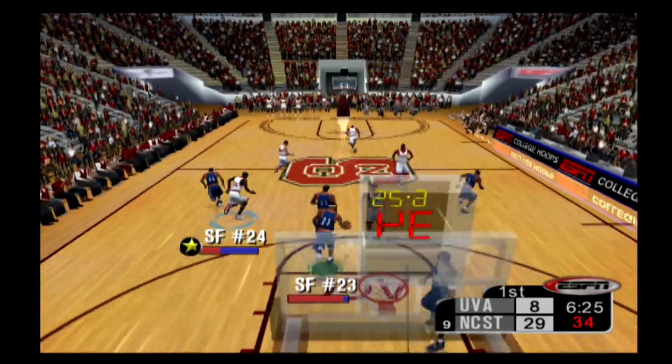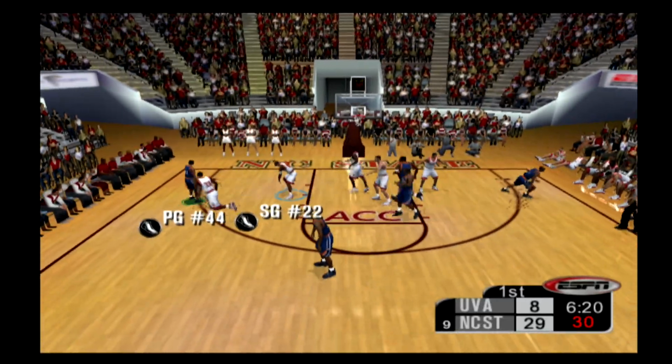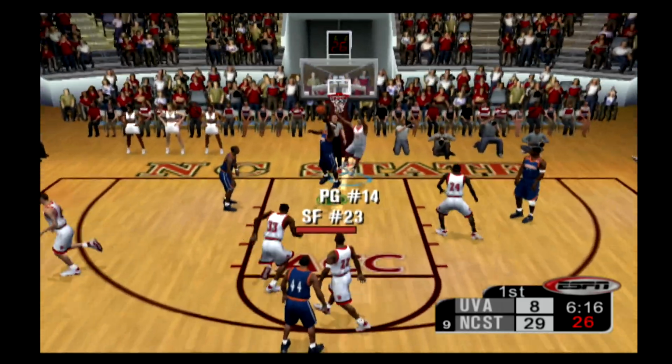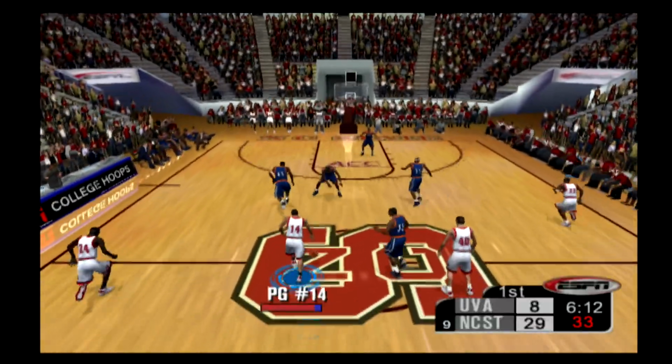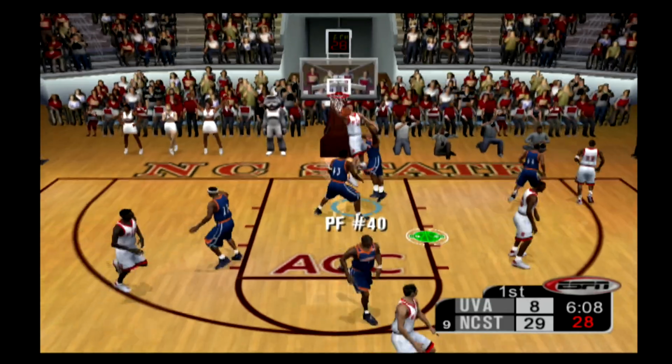It gets picked off. Boy, I'm not sure whether that pass was intended for the offense or the defense. He just swiped it right out of the air. He was waiting to grab that pass, Mike, and the offense did not do a very good job of protecting the ball. The Wolfpack bring the ball up way out on top. A 21-point lead in effect.